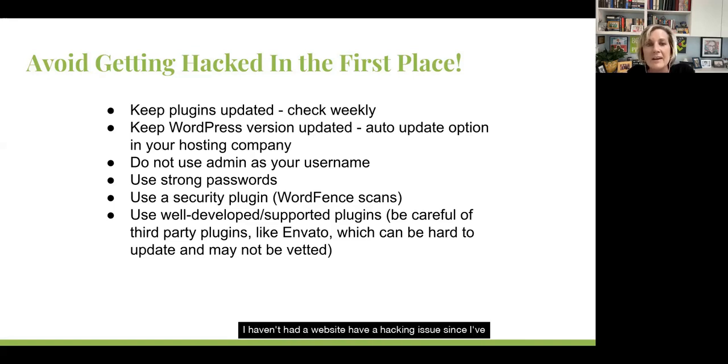I haven't had a website have a hacking issue since I've been managing them. In the past few years, I haven't seen any that we manage. And we do check the plugins weekly.